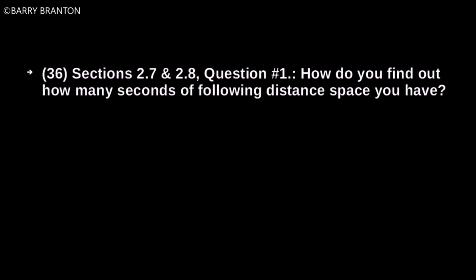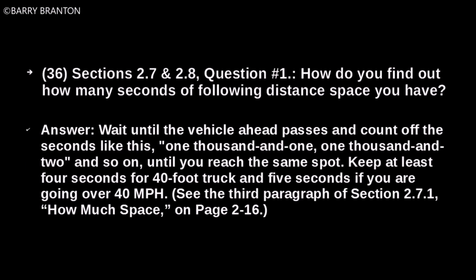How do you find out how many seconds of following distance space you have? Wait until the vehicle ahead passes and count off the seconds like this: 1001, 1002, and so on until you reach the same spot. Keep at least 4 seconds for a 40-foot truck and 5 seconds if you are going over 40 miles per hour.